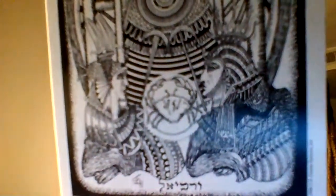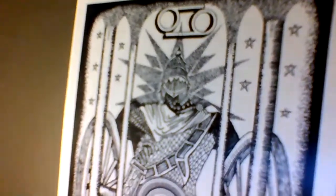The Chariot. Look at this. They're not Sphinx. Are they Sphinx? They're people. Cancer in the center. We can see the Cancer concept. We see the Merkaba. We cannot see the face of the charioteer. Okay. Super interesting. I'm so happy to have gotten this deck.